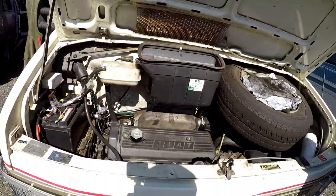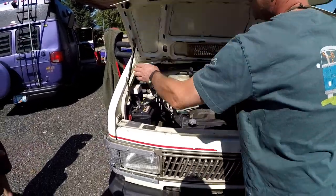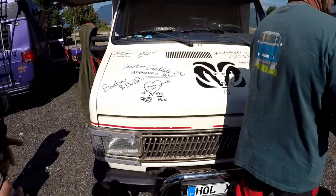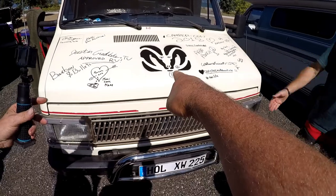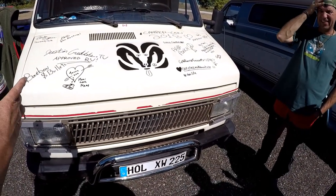Well, it's actually very clean. Then he just sprayed on the hood. I saw that RAM on the video when he sprayed it on.